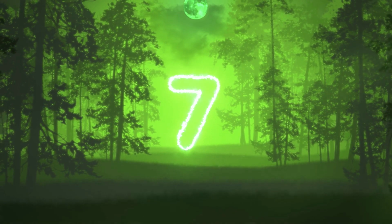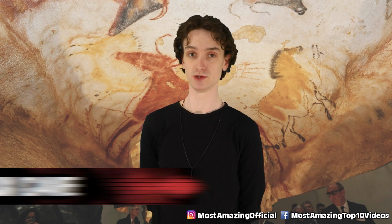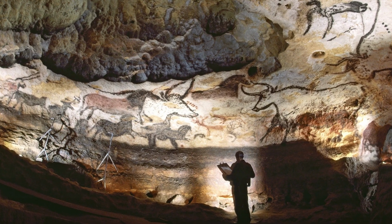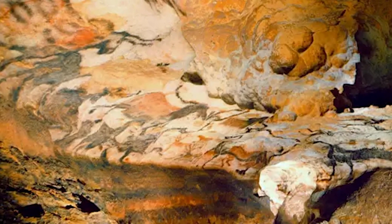Number 7, Lascaux Cave. If you didn't visit this cave back in, say, 1963 or sooner, you lost your chance, my friend. Forever. Yeah, officially closed. The Lascaux Cave system is now a World Heritage Site in France. These cave paintings are 17,300 years old. Paintings that depict cattle, bison, stags, you name it. They're beautiful, they're complex, and of course, they're extremely old.